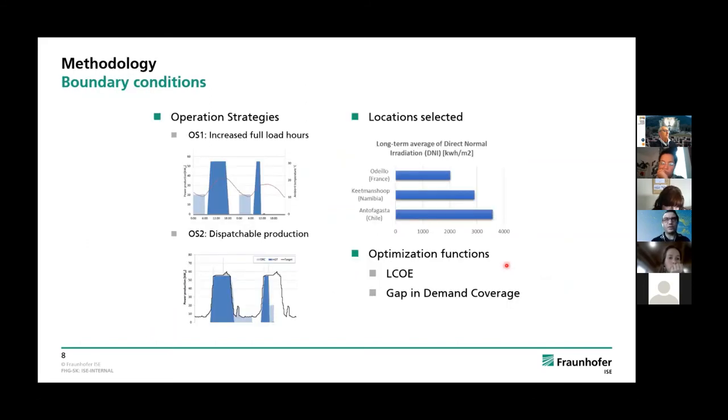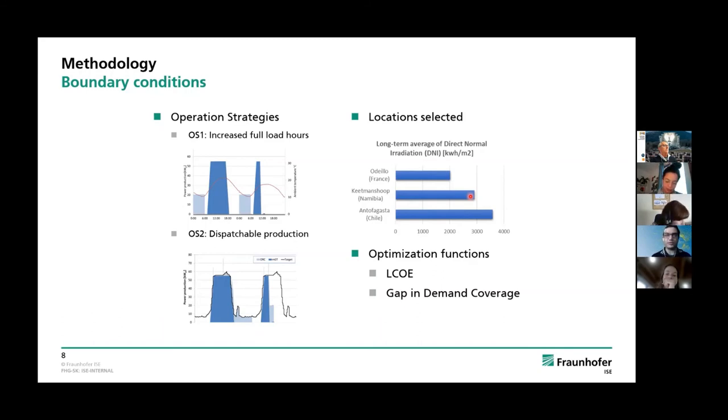In our study for now, we considered two additional locations, in addition to the location where the prototype or demonstration plant will be installed. We chose these two locations based on their good DNI conditions, which are much better than where the demonstration plant will be built. So we can compare the LCOE and the performance of the plant, but also because of their specific locations. In Namibia, for example, we chose a location where we have a demand profile for domestic usage, but the grid connection is not necessarily available for the houses there.